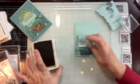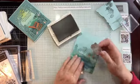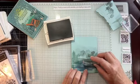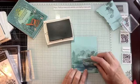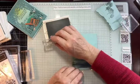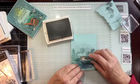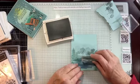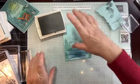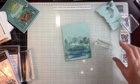Let me get it. I'm going to ink up this side just a bit, just to get a line going here. There we go. Now you can take a pen or pencil and do this same thing, but I'm lazy, so you can just do it with your block if you're careful. When you've got photopolymer stamps, your options are endless. You can do all kinds of wonderful things with it.